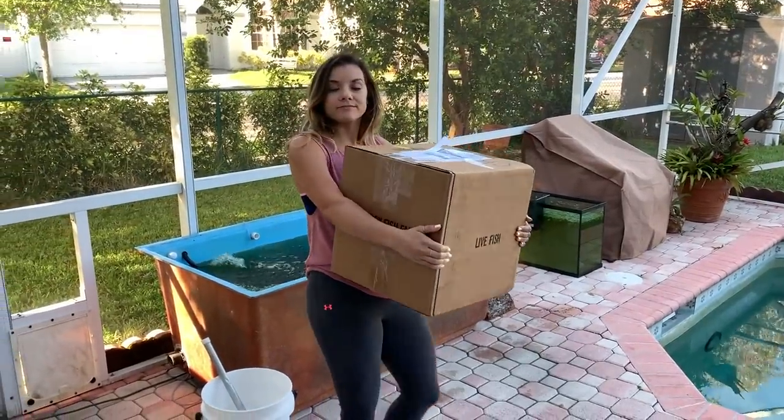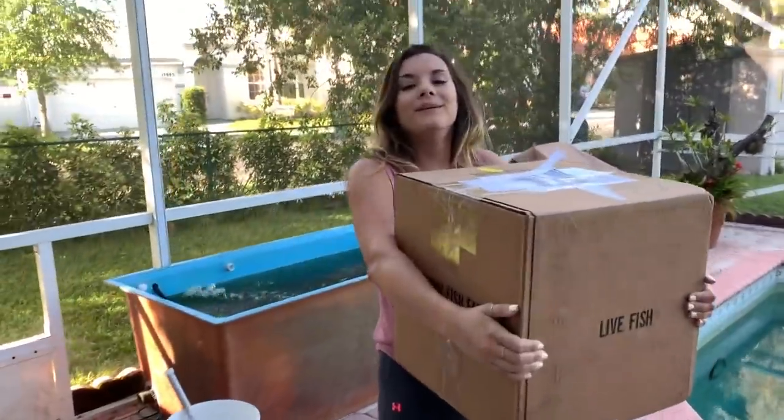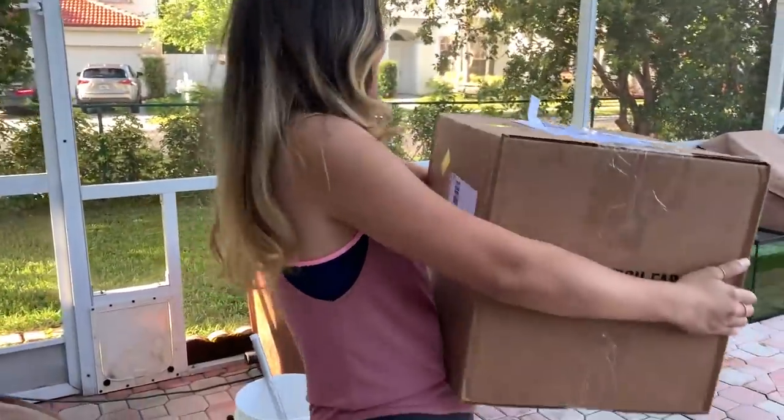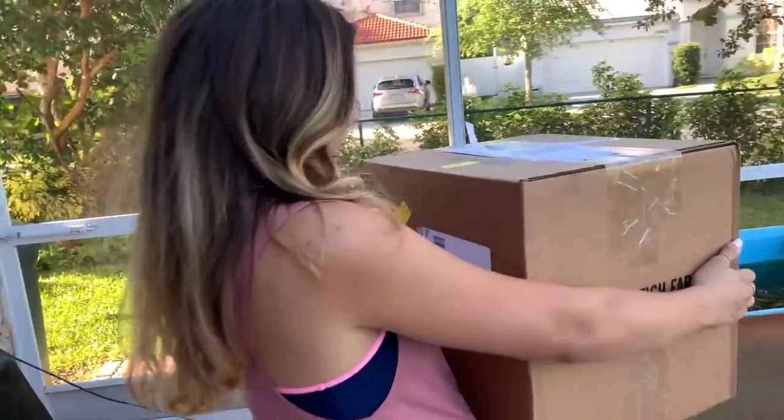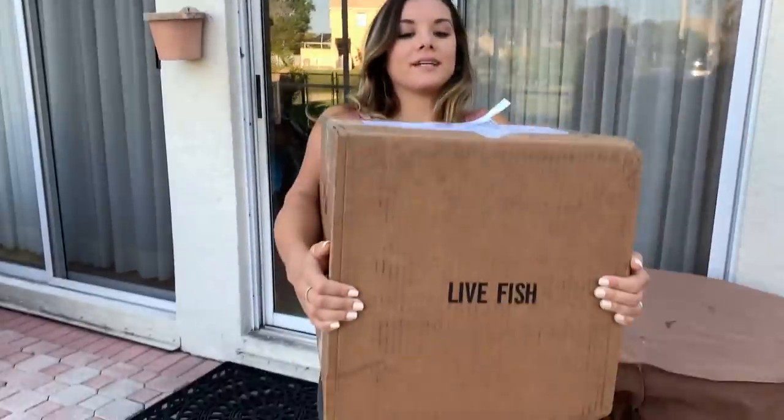Should we get some food? We should. Can I put this down? Nope. Just wait there. You moved. No. You moved. You weren't supposed to move. Hold there. Don't move. Okay. All right. Good job. Push. Oh, I forgot there's live fish in here.